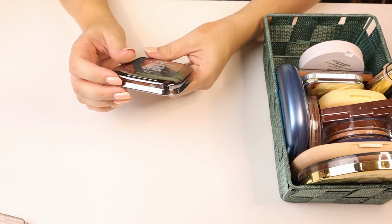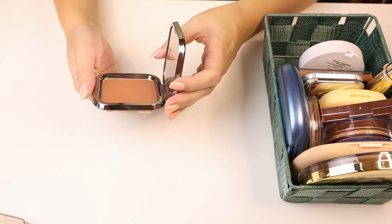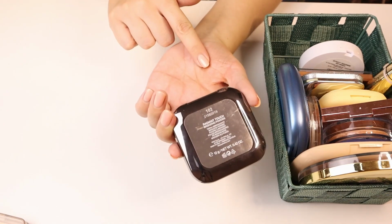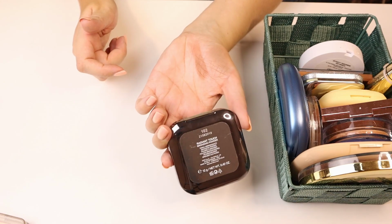Then the Kiko Radiant Touch Bronzing Powder. This one is not my shade at all. This did not work out. Just look at how deep that looks on my skin. That looked so blotchy on me. So this is gonna go for sure.